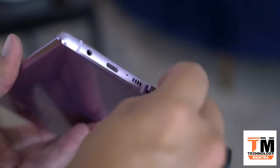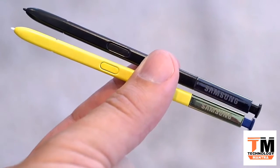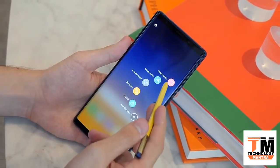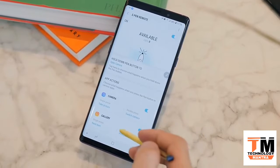Let's talk about the thing that only a Galaxy Note can do. While a few other phones come with styluses, the S Pen has always been special, both for its accuracy and its feature set. This year, Samsung has kept all the old features and added even more by giving the S Pen its own power source and Bluetooth.